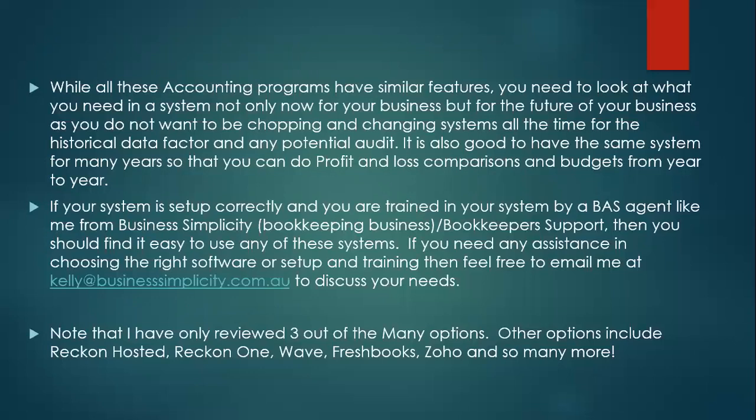So I've only reviewed 3 out of there's so many options, I can't possibly review them all, but other options are Reckon Hosted, Reckon One, Wave, FreshBooks, Zoho, Sage, Cashflow Manager. There's so many out there, and while this may not suit you, and especially if you're looking for a much bigger system like MYOB Advanced or something significantly bigger, then those are the type of things that I haven't covered here. But there are so many options out there, so talk to me, there's plenty of opportunity to talk to people out in the industry that can help you pick the right one for you or for your clients.